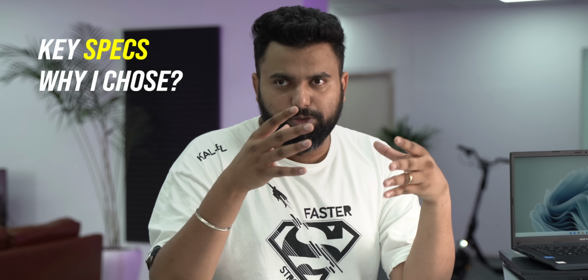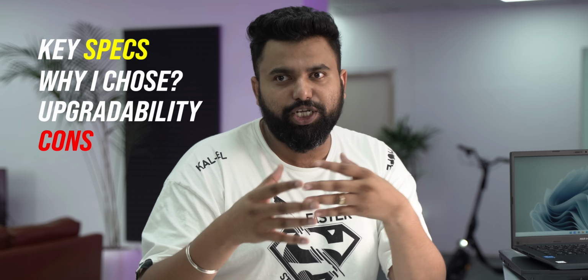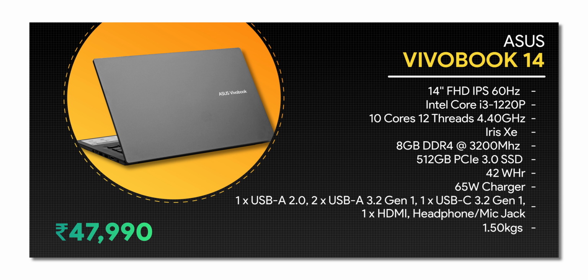So for every section, I'm going to show you the key specs of the laptop, why I chose that specific laptop as the best, how is it in terms of upgradability, and the cons, which is very important. So there are a lot of good work laptops under 50k, but the best one for sure is the Asus VivoBook 14. These are the key specs of the laptop.